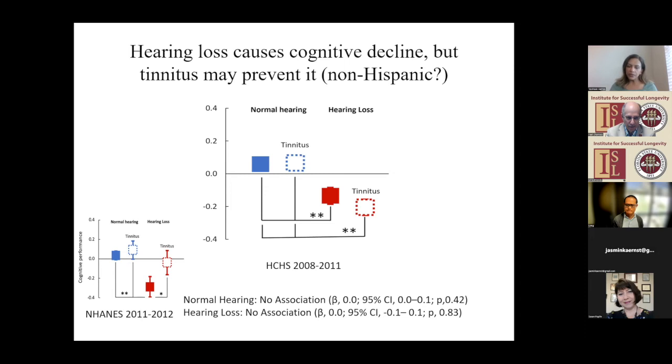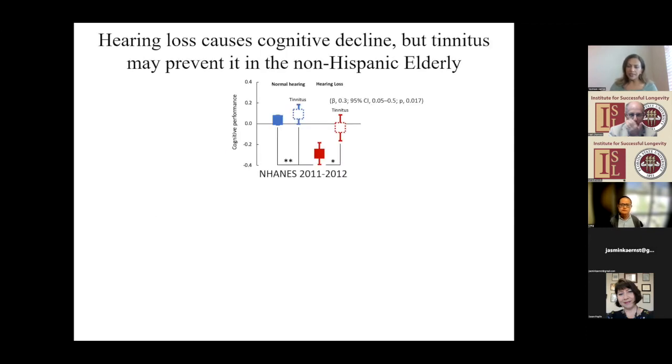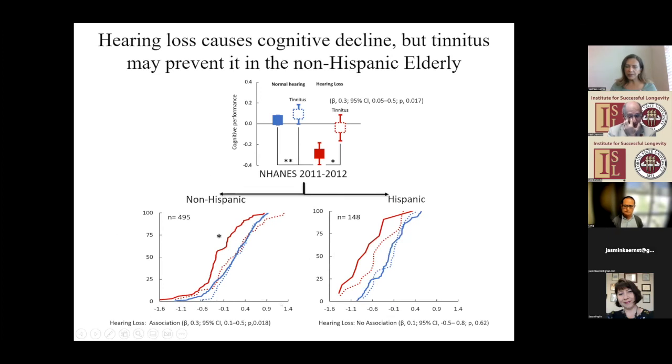And so the next thing for us was, okay, let's go back to the NHANES database. Let's split the NHANES database into Hispanic and non-Hispanic and see if the effect extends only to the non-Hispanic. And this is what we did. So you will see here, this is your non-Hispanic population in the NHANES, and you can see that after removing the Hispanic participants, the N number has been reduced from 643 to 495, but the significance is still the same. The beta effect size is the same, the P is almost the same, and if anything, your confidence interval is higher. So the effect got a little bit stronger, if we can say that. Whereas for the Hispanic group, the effect went away. So here it also showed the same thing as in the HCHS.